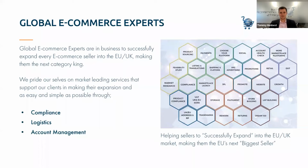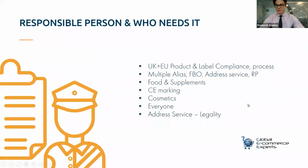Next slide, please, Freddie. So the responsible person: all in all, what the responsible person service and the address basically means is that someone is liable for the goods in the region they're being sold, but there's traceability back to you, the original seller, as well.